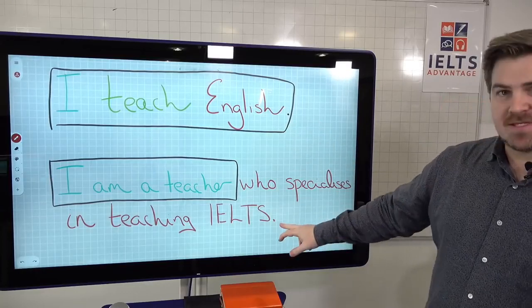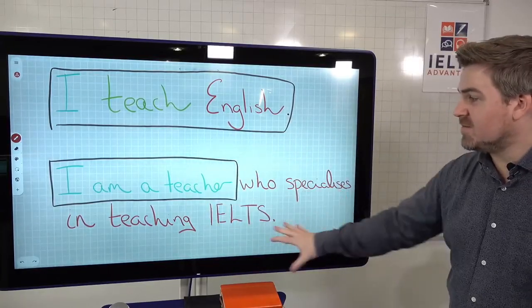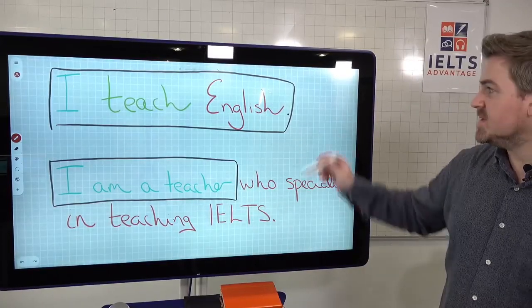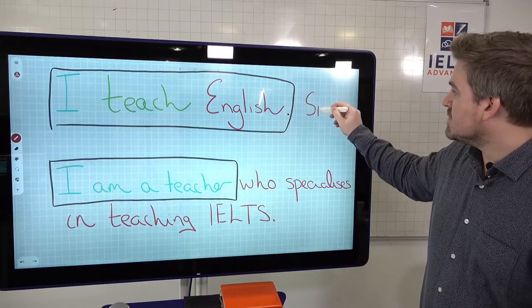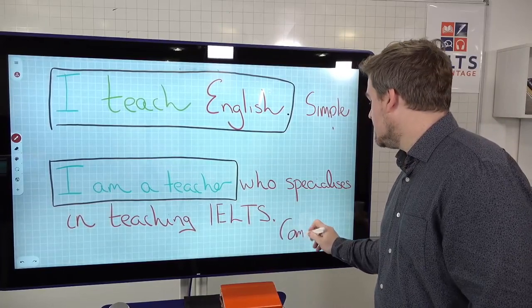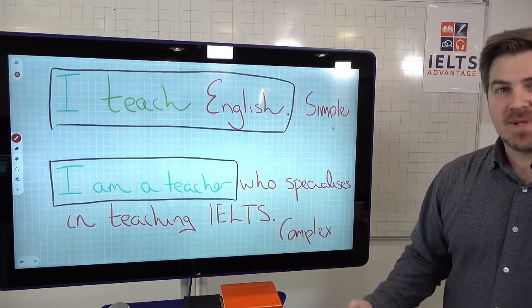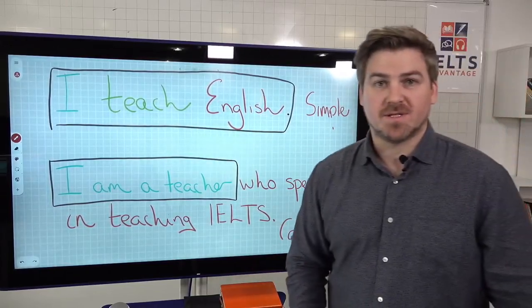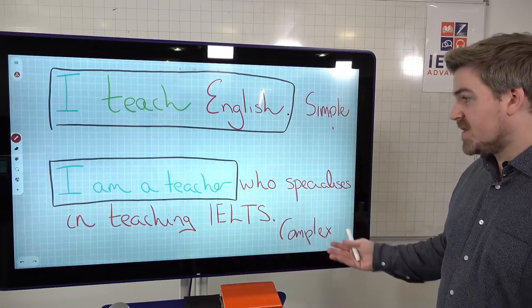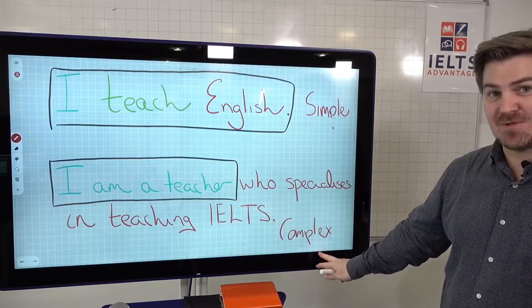Let's compare that with this sentence. I am a teacher. Also, that is one clause, but then we have a different clause. Who specializes in teaching English? So this is a simple sentence, and this is a complex sentence. Why is this a complex sentence? It is a complex sentence because it has more than one clause in it. I teach English, one clause. I am a teacher who specializes in teaching IELTS, more than one clause. More than one clause equals complex.